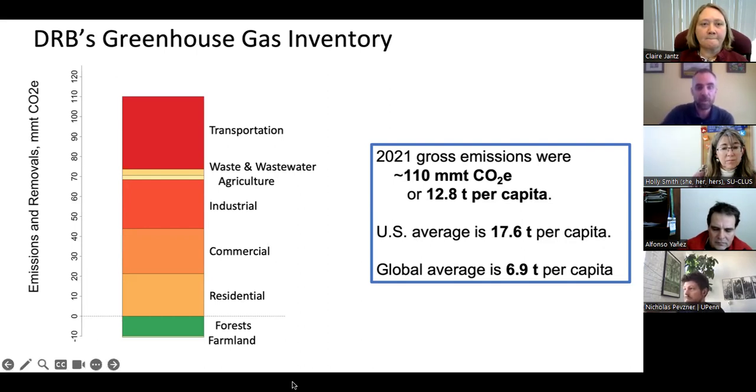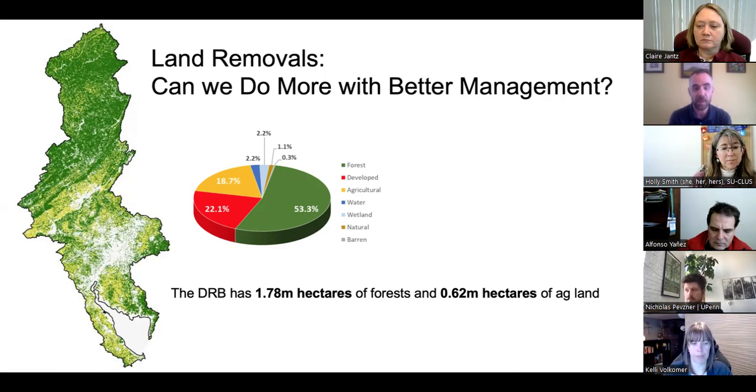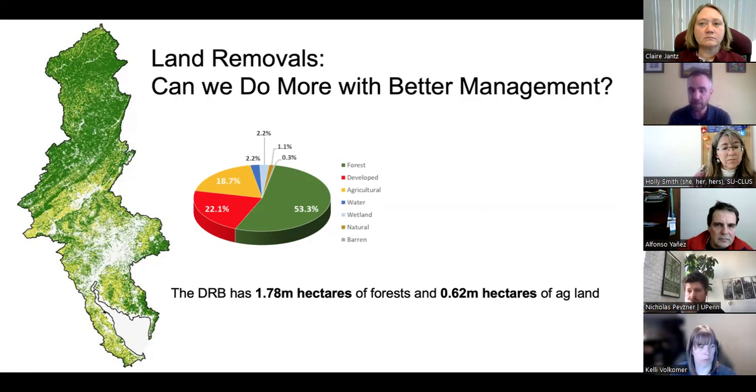And we really wanted to understand, are there options moving forward that removal, that offset, could be enhanced or made bigger? And so there's a lot to work with in this basin when we think about land area. Over 1.78 million hectares of forest land, especially in the northern part of the basin, and 0.62 million hectares of ag land, of farmland. We know that today it's offsetting around 11% of the region's annual emissions. But are there things that landowners and agencies and conservation groups, like some of the ones we have represented on the call, could be doing to help get more carbon removed through these areas?